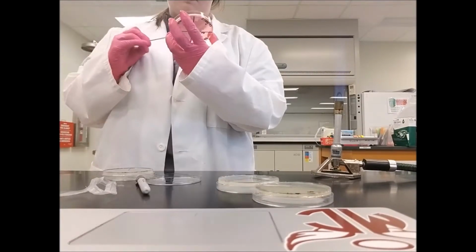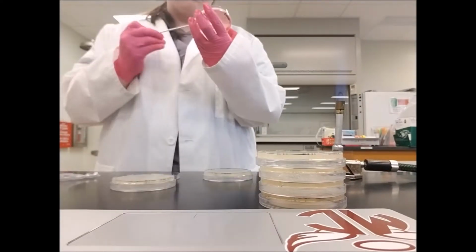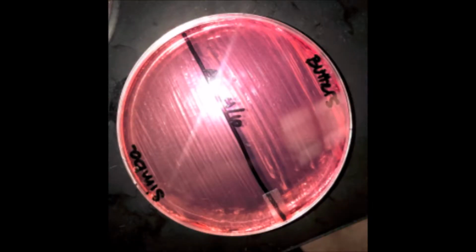For some of the animals, we believed that their specimens were actually Staphylococcus species. So for those, we decided to plate them onto mannitol salt agar plates. This allowed us to differentiate between the species that fermented mannitol and those that did not. None of our plated specimens actually fermented mannitol, so we concluded that none of our Staphylococcus species were pathogenic.